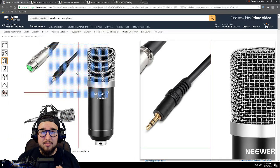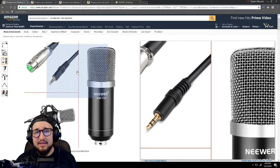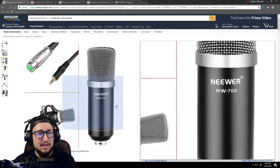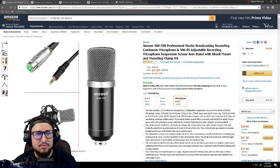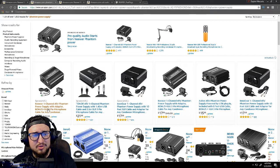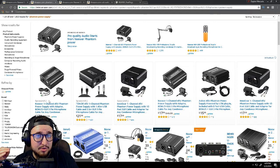And then people had trouble hearing me and them, even if they had the volume on Twitch turned all the way up. So that's a real issue you're going to run into, and it's not going to let you adjust your audio as much as you'd like. One way to fix that is with a phantom power supply. You can get these pretty cheap. This one's only 18 bucks, and it's not going to boost the quality of your microphone, but it will boost the volume.